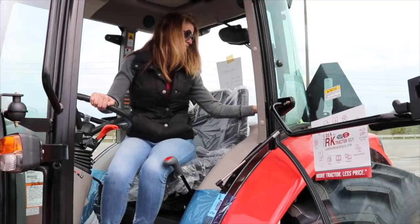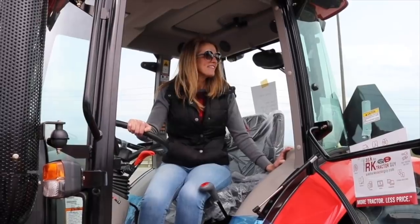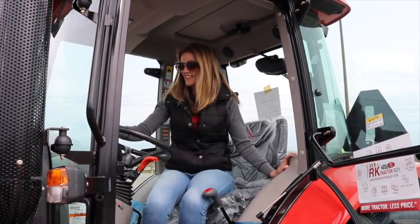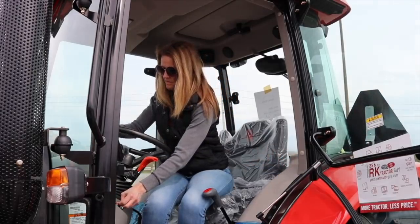Cup holder. Yeah, it's got 12 volt outlets in there, cup holder. Lots of mirrors. I think I went over. So it's got the AM, FM, Bluetooth, heat, AC, sunroof in the top, all the windows open.